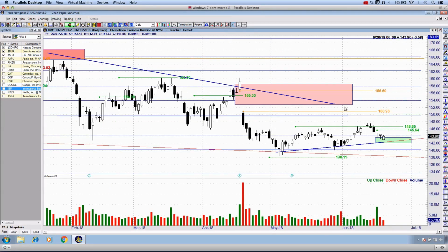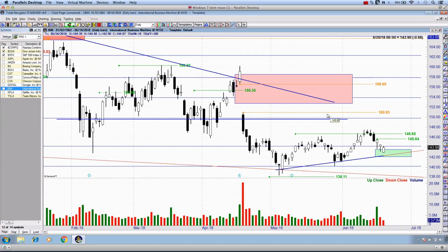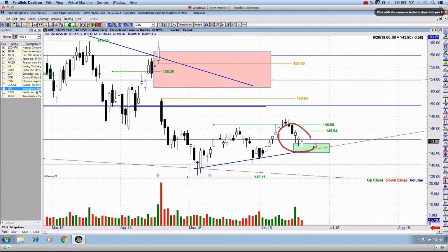We've got IBM pulling back down once again into this green rectangular box. This is exciting to me. I love these types of trades. Think of JD, by the way, when you're looking at IBM at the moment.